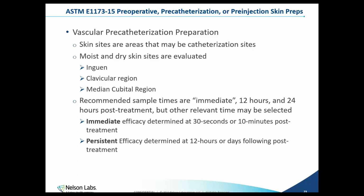Moist and dry skin sites are evaluated. Again, these are the inguinal, the clavicular region, and the median cubital region. The recommended sample times for these are immediate, 12 hours, and 24 hours post-treatment. Other times may be selected. We've done these evaluations 4 days and 7 days after treatment. Again, immediate efficacy is determined at 30 seconds or 10 minutes post-treatment, and persistent is determined at that 12 hours or days following post-treatment.